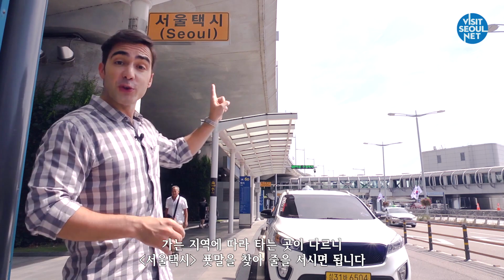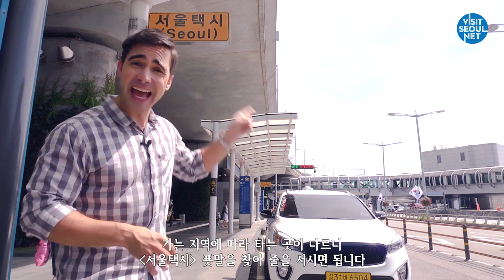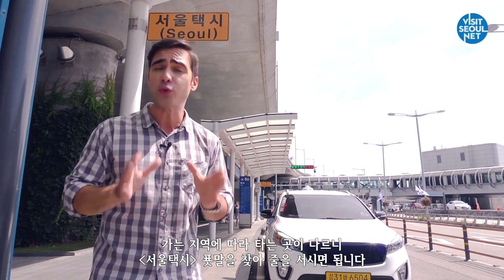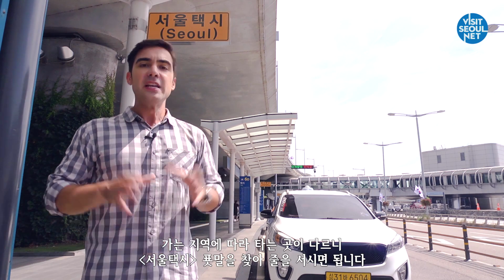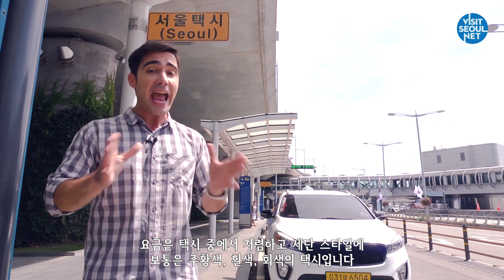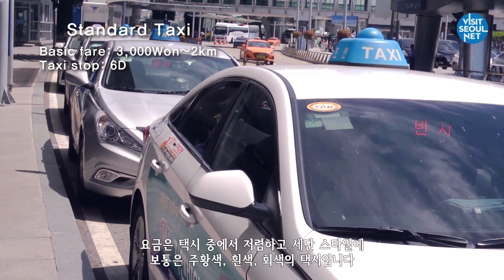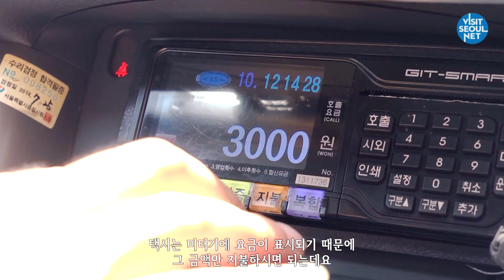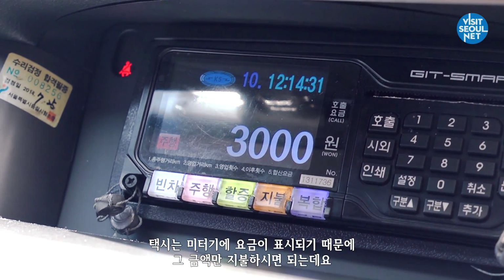Now, look out for the sign that says Seoul Taxi before getting in line, since taxis only travel to specific areas. Standard taxis are the lowest taxi fares and are usually orange, white, or gray sedans. The taxi fare is usually shown on the meter machine.